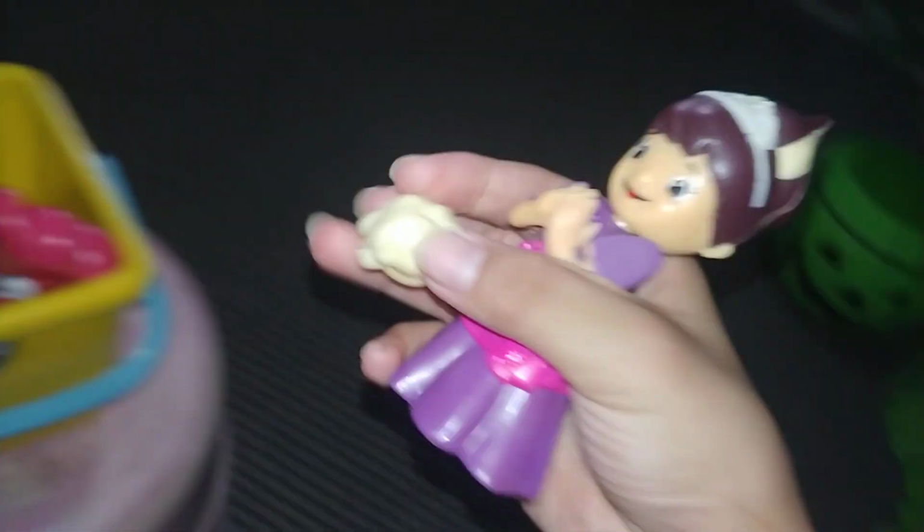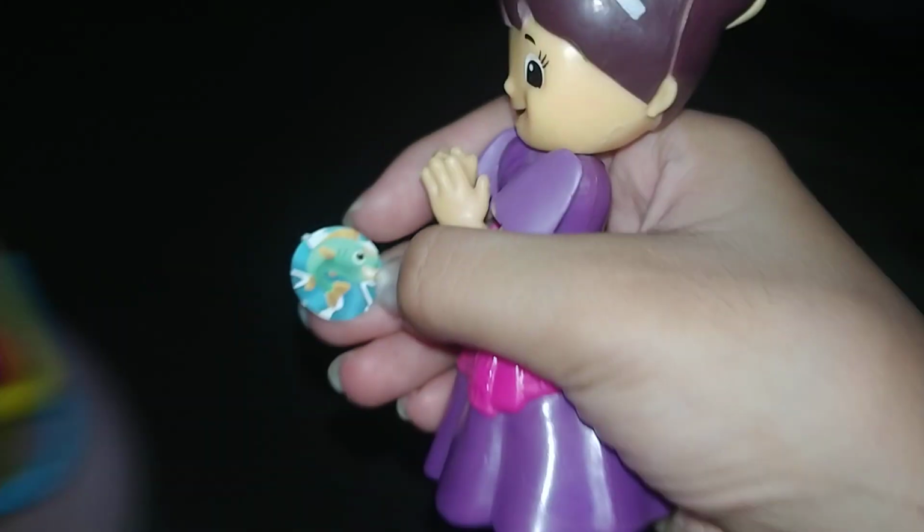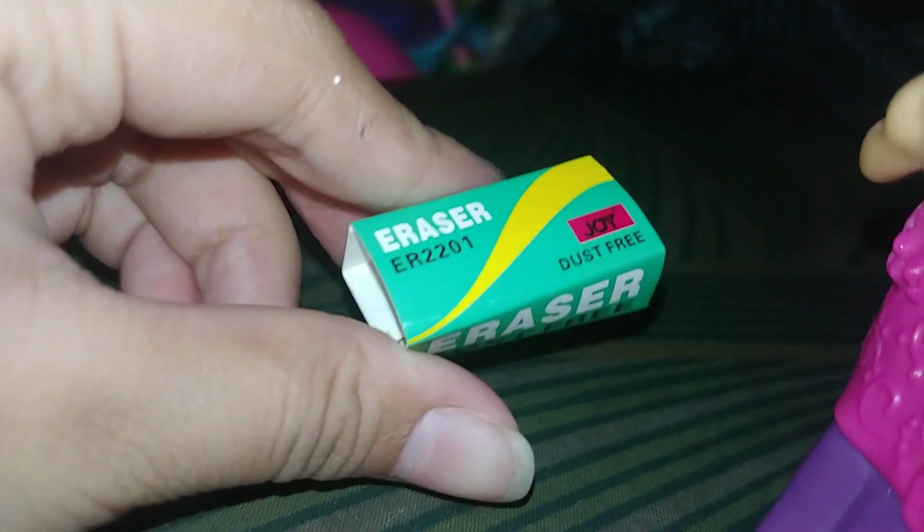Look, we have here a spaghetti. Some popcorn. One popcorn. This. And look at this picture. It's a fish. And we lost the ingredient, the juice. And now this secret ingredient. They give it to me, so let's see.